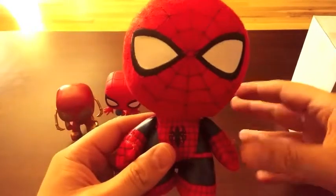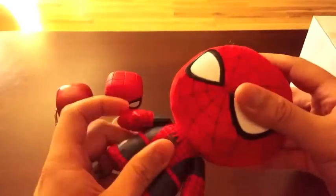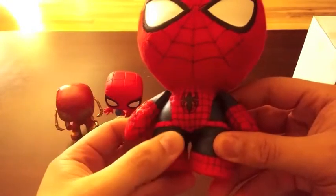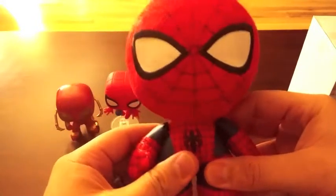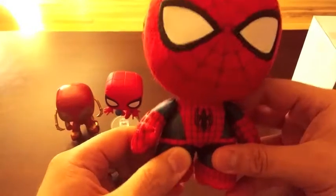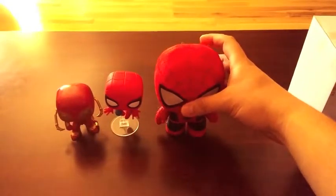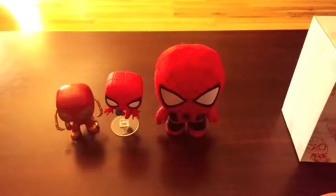These are a little bit different than regular plush dolls. The heads, of course, swivel 360 degrees, and then the bottom part is actually kind of like a leather feel to it. And it's a little bit weighted in there. It feels like there's some type of sand or beans in there to keep it weighted down, so it can stand a little bit better on its own like that.